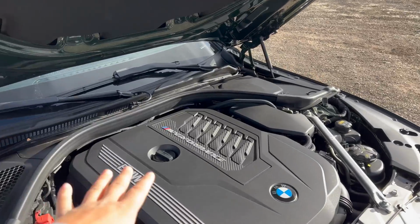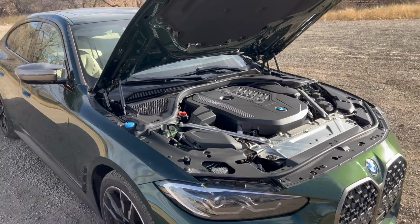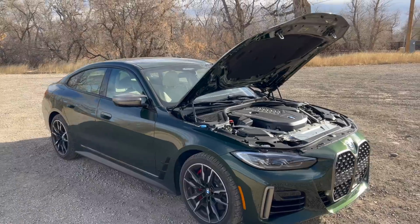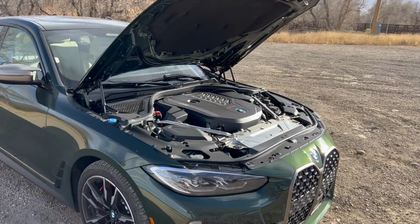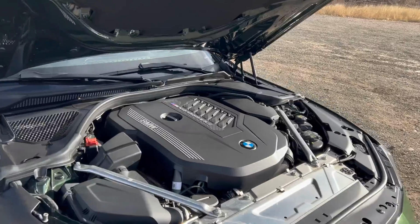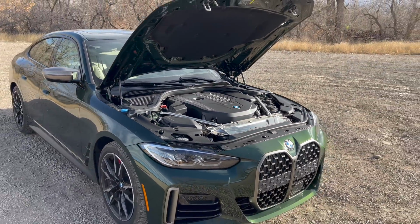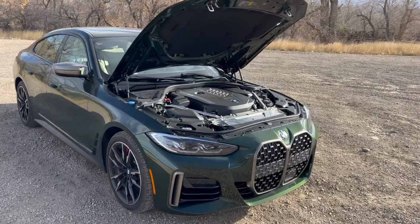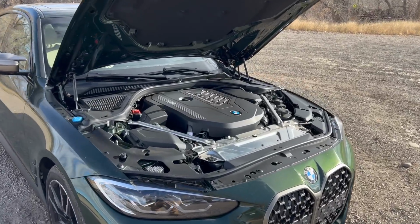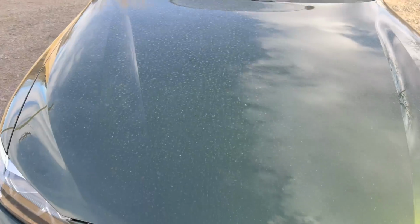Anyway, inline 6, B58 engine, 48 volt mild hybrid stuff. We're going to spend a lot of time talking about how the mild hybrid system interacts with the engine. It does some really magical things to make this drive very electric-like, actually, which is probably the highest compliment you could ever give to a combustion engine, is its smoothness and its ability to have power pretty much anywhere in the rev range. About 380 horsepower, about 400 pound-feet of torque.